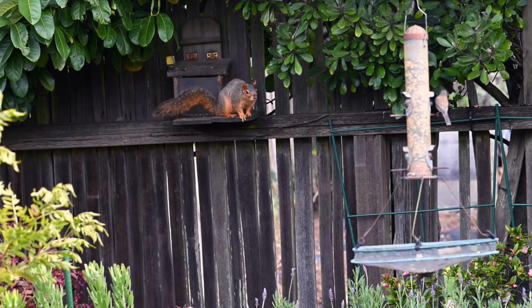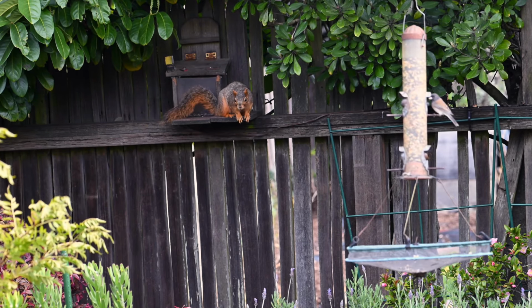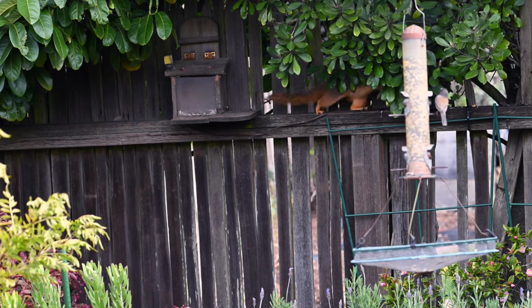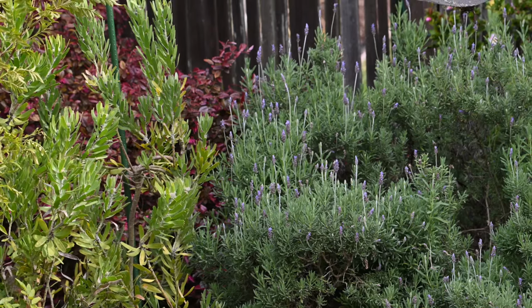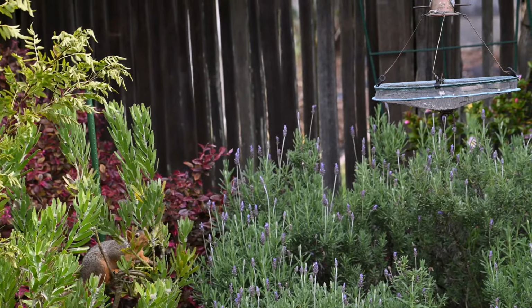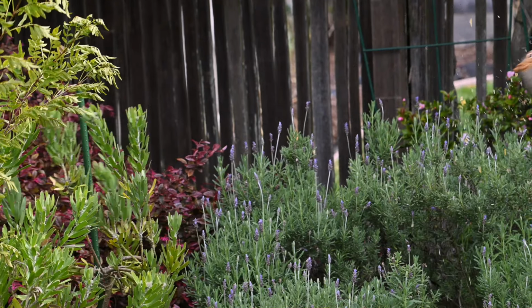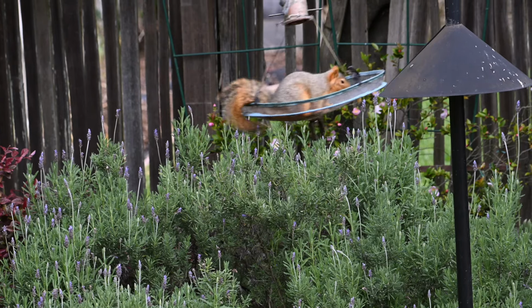On this morning, the squirrel cafe was empty, and Scarlet was eyeing the bird feeder. She disappeared into the garden, then climbed up the stalk of my wife's favorite pincushion plant. The launch point was about 3 feet off the ground and only 4 feet from the bird feeder basket. Hardly a tough challenge for a mature fox squirrel like Scarlet.